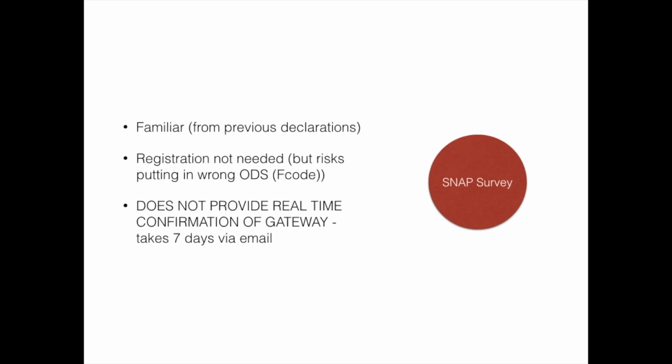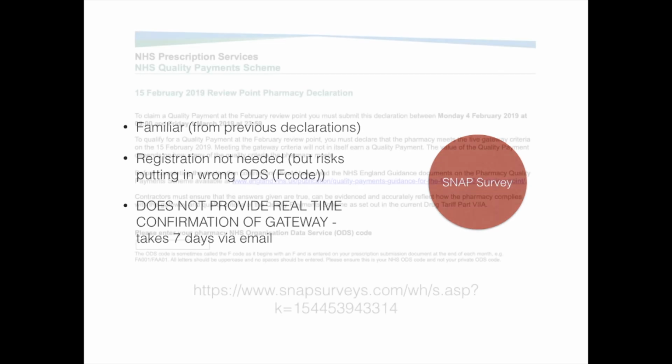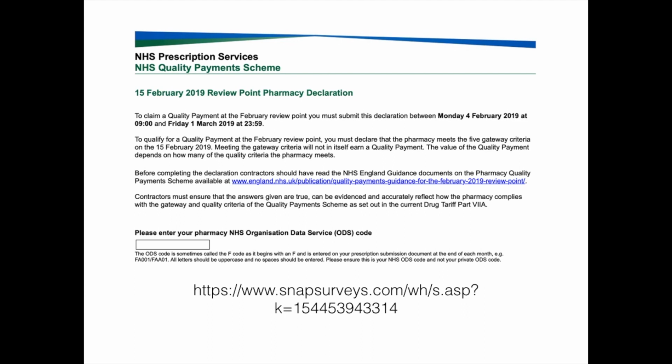So let's have a look at the SNAP survey now. This is the one you're probably all familiar with. It's doing the same thing that you've used in previous declarations. The good thing about this is you don't need to register, but the other problem with that is that if you put in the wrong code, the F code for your pharmacy, that could cause problems later on. And the other thing is it does not provide you real-time confirmation that you've completed all the gateway criteria. It actually takes 7 days to confirm that, and that's via an email. So bear that in mind. If you use a SNAP survey tool, it won't tell you whether or not you've achieved the gateway criteria. That will be up to you to decide. So there's a website for the SNAP surveys tool, and all you'll need to do is type in your ODS code and you're on your way.